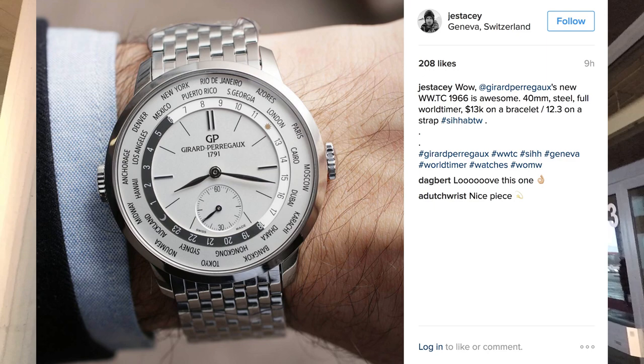Audemars Piguet outfitted us with some scarves and this toque that I'll never wear again. But we had a good day, handful of meetings, saw some really neat stuff from GP. I really like that world timer, the 1966 WW.TC. And now I think we're actually taking some meetings on another part of Geneva. So tag along, more in store.